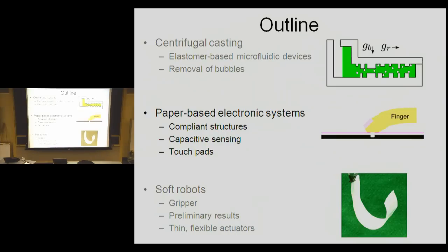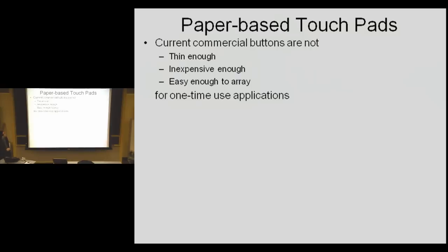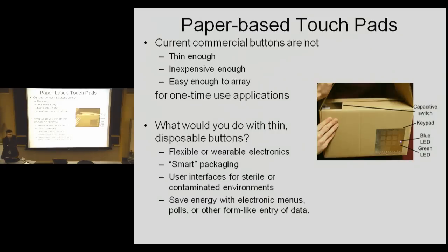So now I'll talk some about paper-based electronics, and then we'll go briefly through soft robots. For paper-based electronics, our argument is that current buttons are not thin enough, not low cost enough, and not easy enough to array for disposable applications. And so you ask yourself the question, what would you do if you had these types of buttons? There are potential applications in flexible or wearable electronics and smart packaging, user interfaces for sterile or contaminated environments, and also potentially as human interfaces that could save energy that might be expended in backlit displays, so kiosks or election machines.